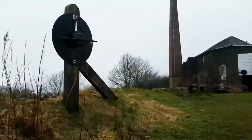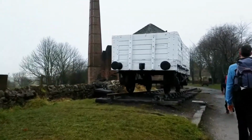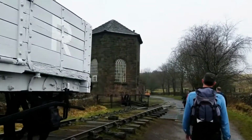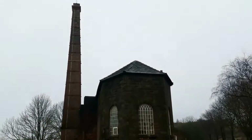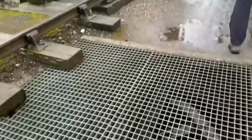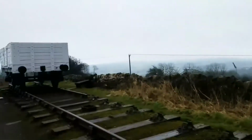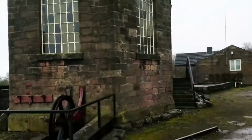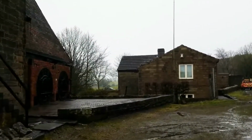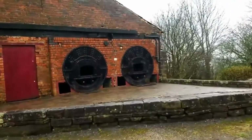There must be some kind of gauge, I guess, as to whether the incline's being used or not, the track's being used. And this is the engine house, which seems to be in a bit better condition than the other one. There's the old pulley wheel. Oh, there's another one. So it must have come out there, around there, and gone down there, I guess. There we are. So this is at the top of, there's the boilers.